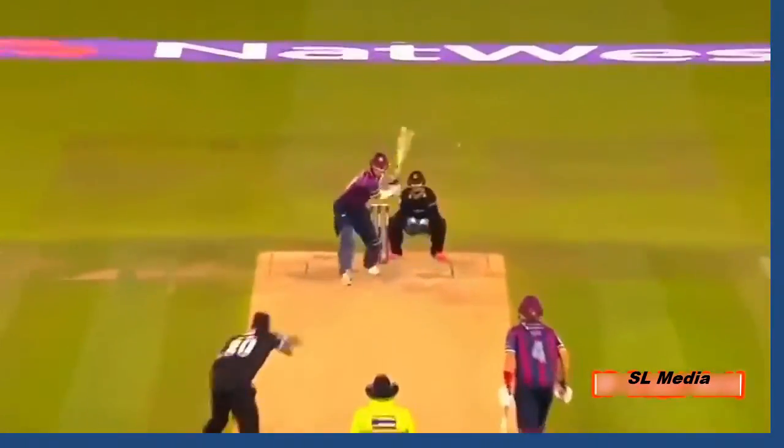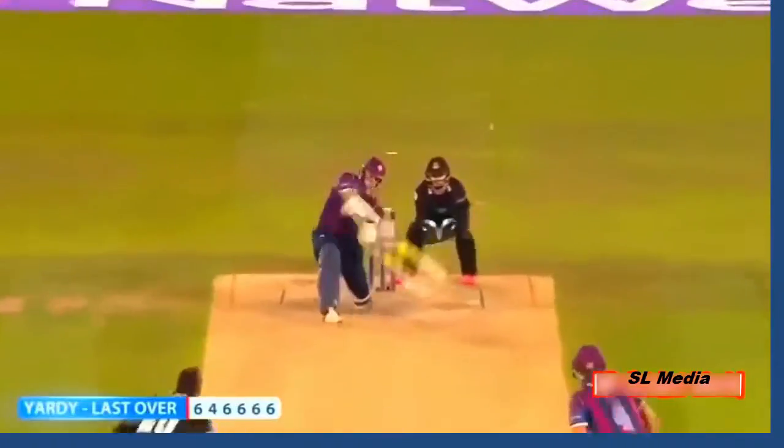Don't see 34 off an over very often. Certainly not in as big a game as this. He's breaking a few stats. Fantastic hitting from David Willey. Moved on to 79 from 32 balls. That's seriously clean striking.